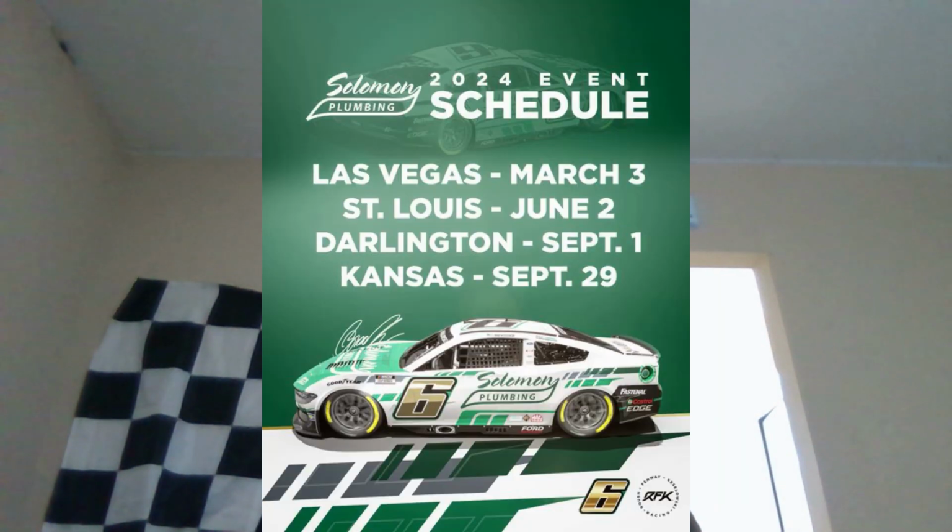We're first going to take a look at a ton of the paint schemes that have been revealed over the course of the last couple days. The first paint scheme is Brad Keselowski's 2024 Solomon Plumbing scheme that we'll see around 4 to 5 races in 2024. This scheme's pretty solid in my opinion, very similar to last year's scheme, but it's really good to see that Solomon Plumbing will continue working with Brad Keselowski in 2024.